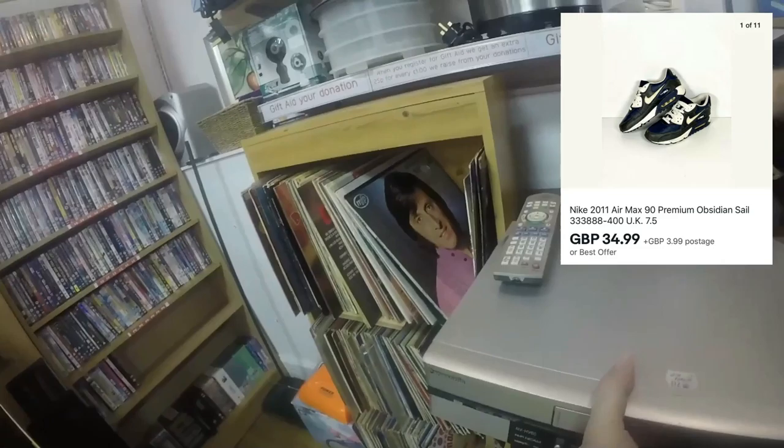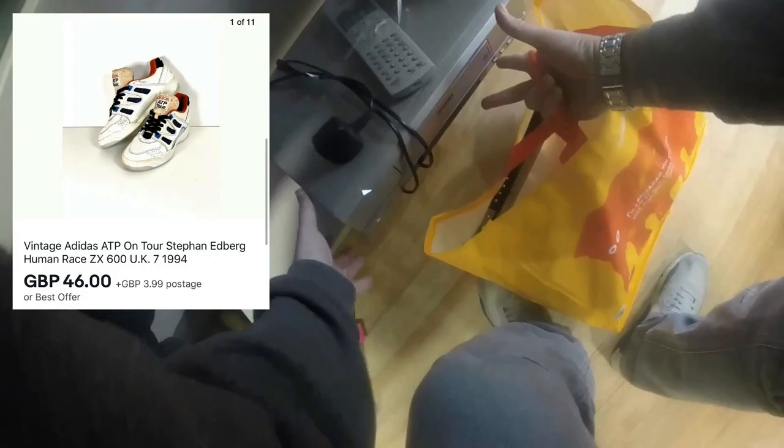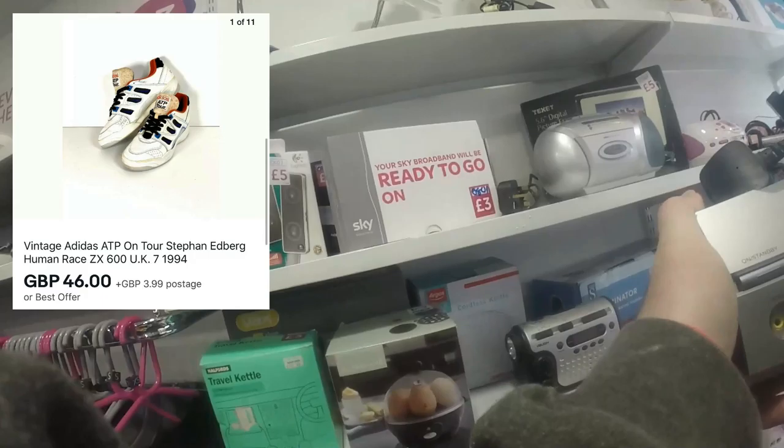Right, next up, some nice vintage Adidas ATP on tour trainers. Again, these came from my trainer wholesale video, and I got £46 plus £3.99 postage. Nice.